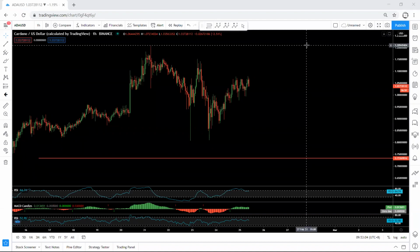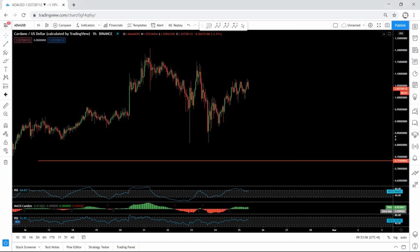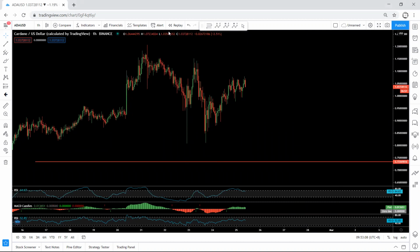ADA, we start with the 1 hour chart. Okay, if we refer to our analysis, we have been looking for buy since we see this one. And when the price was within this move, we said if we get a big correction, we can look for buy. And one of the options was to have entry above this.